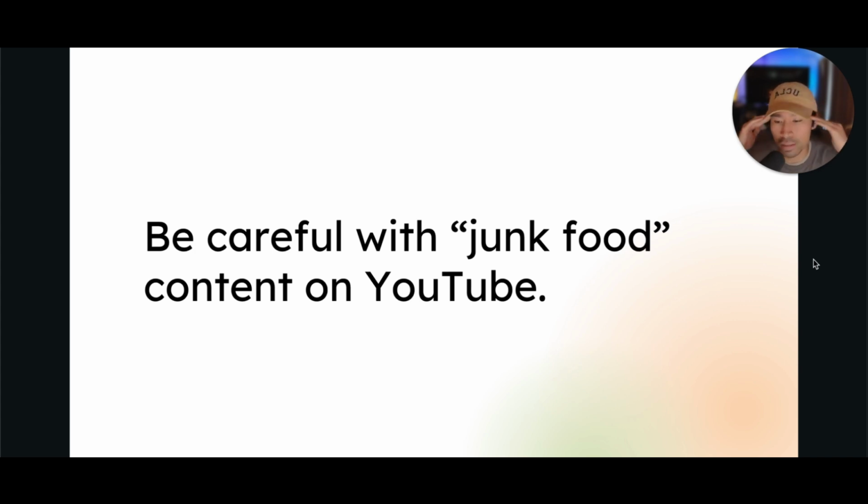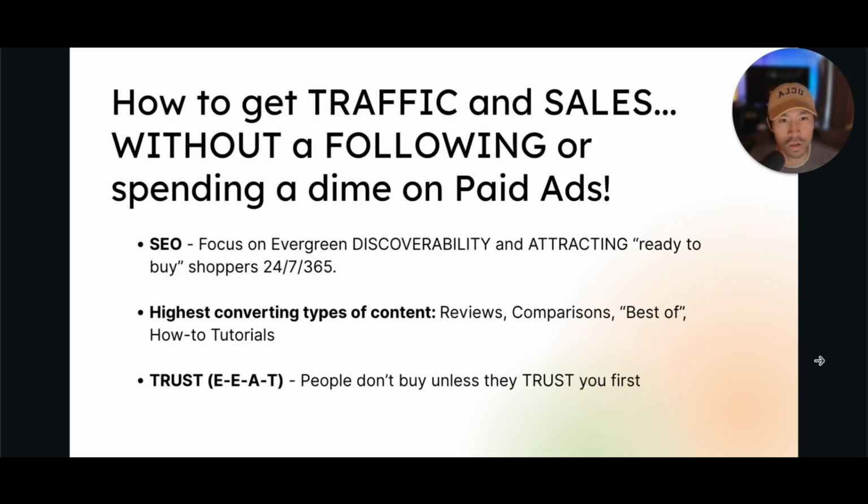But it's junk food in the sense that it's so tasty and attractive, but just like junk food, you eat it, it has no nutritional value, and you're just going to be hungry again in 15 minutes. It's the same with this content on YouTube that is so fun to consume, but it's not actually going to move the ball forward.